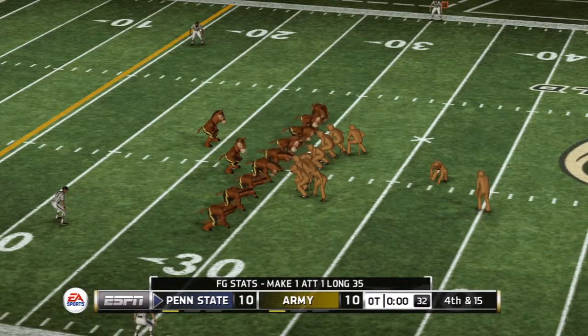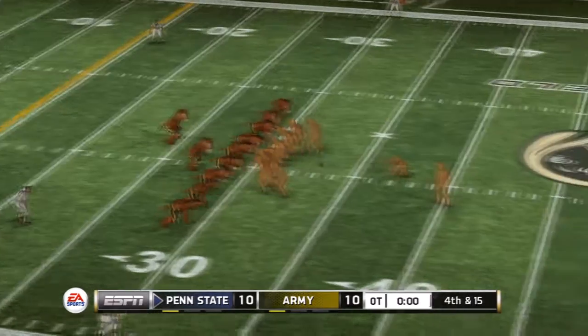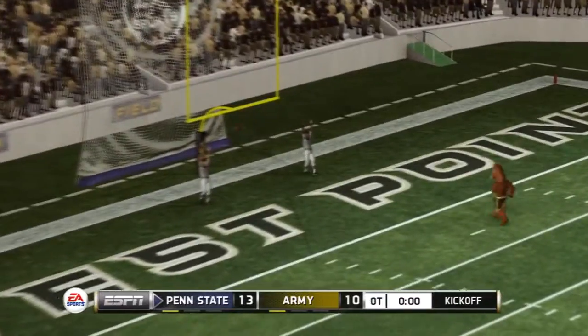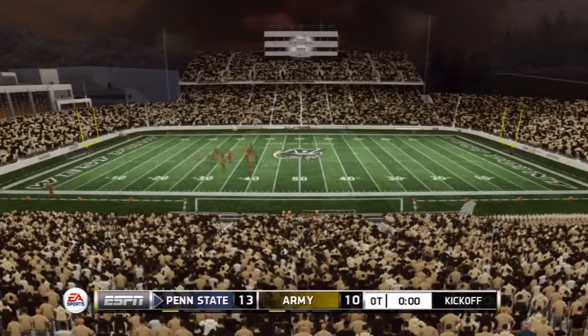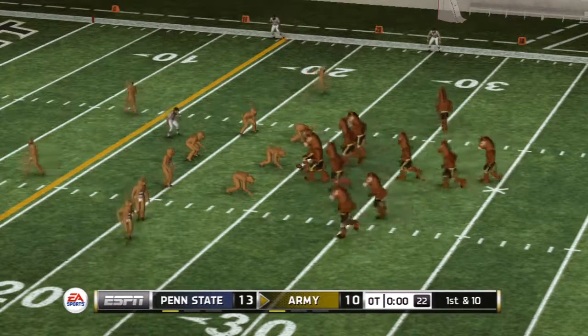So the kicker will come out and try to build a three-point cushion here in overtime. Kick is away. It's long enough, and it's good. I know they would have rather put the ball in the end zone, but this is still big. Points are points. I think their defense is going to thrive under the circumstances. First down, 10 yards to go. Ball on the 25-yard line.